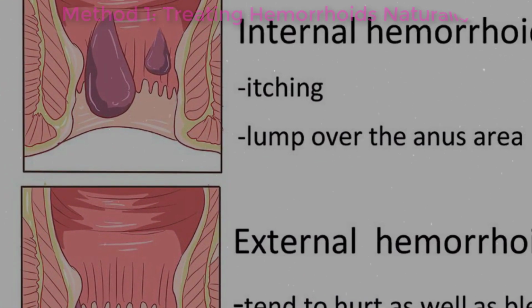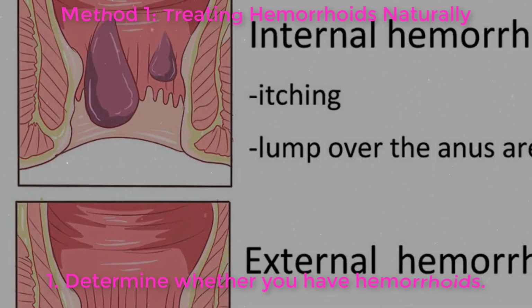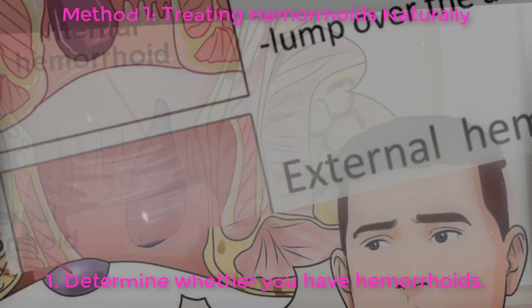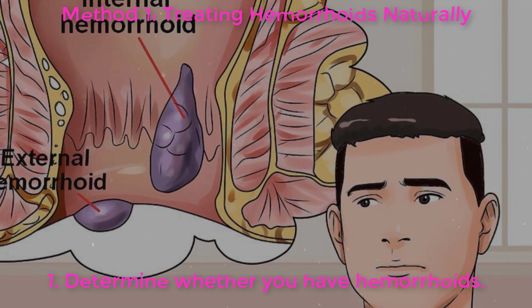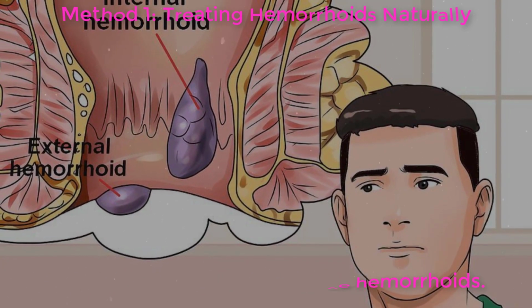Method 1. Treating hemorrhoids naturally. 1. Determine whether you have hemorrhoids. You may actually feel an external hemorrhoid when cleaning yourself. It will be a tender swelling around the anal opening. You won't usually feel internal hemorrhoids, but they can bulge through the anal opening.